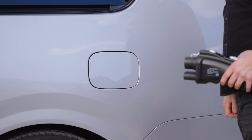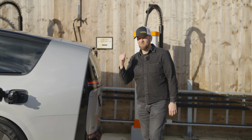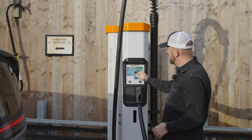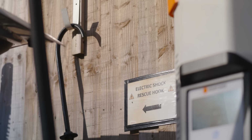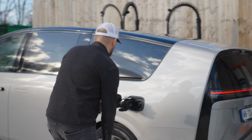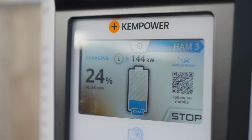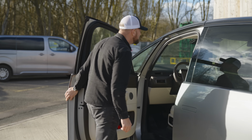So, press the charge port, plug it in here until it clicks, and then we need to go and get hold of the charger. Now this is very easy. All you need to do is press the green button and then scan the tag and plug the car in. Note this, always good to know there's a rescue hook available if things go wrong. Right, let's see how this goes on. Click, clunk, click, wait for it to all lock, and we're charging. Now I'm going to check exactly what's happening via the screen.